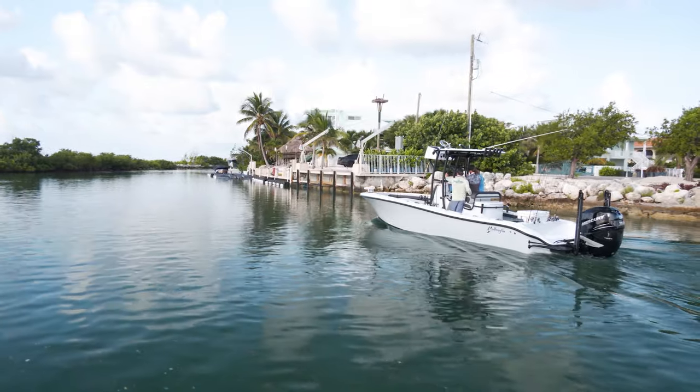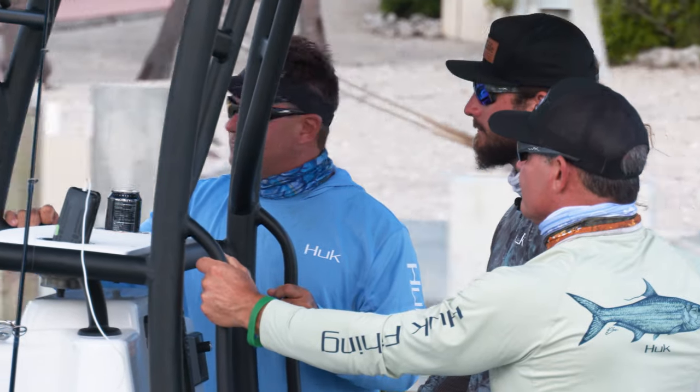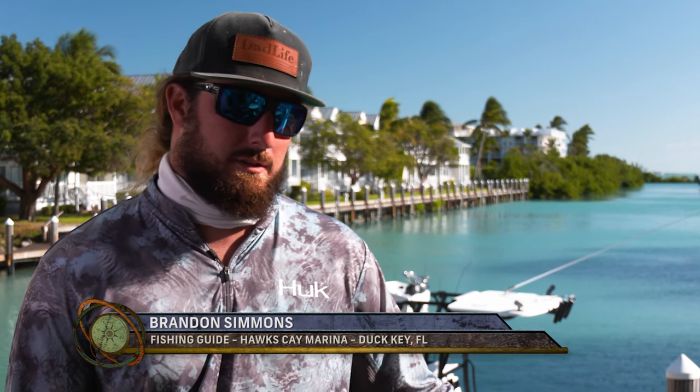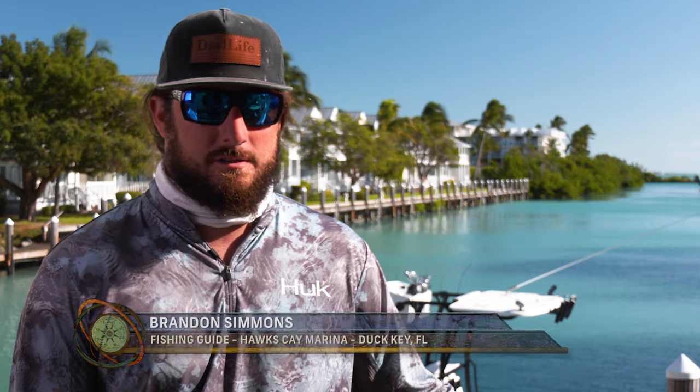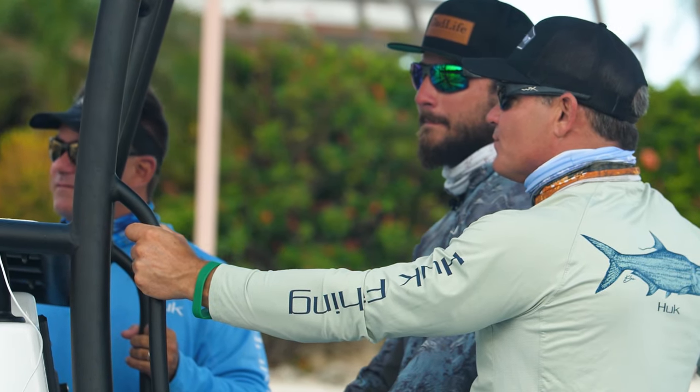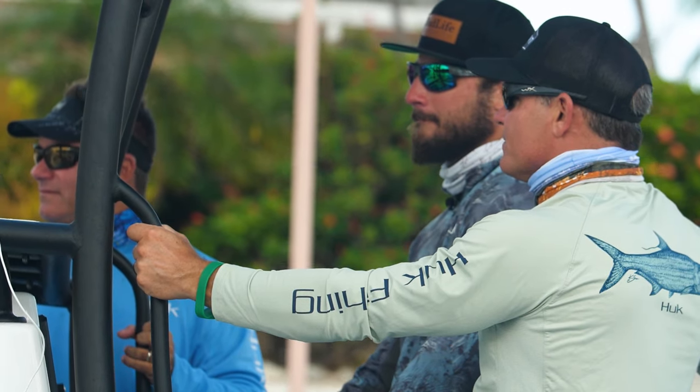I'm running a boat here out of Hawks Cay, actually the end of the blue boat. It's a 26 Yellowfin, and we pretty much fish for just about everything from the reef to the backcountry to tarpon to offshore mahi and tunas. So I'm fishing here 7 days a week and loving every minute of it.